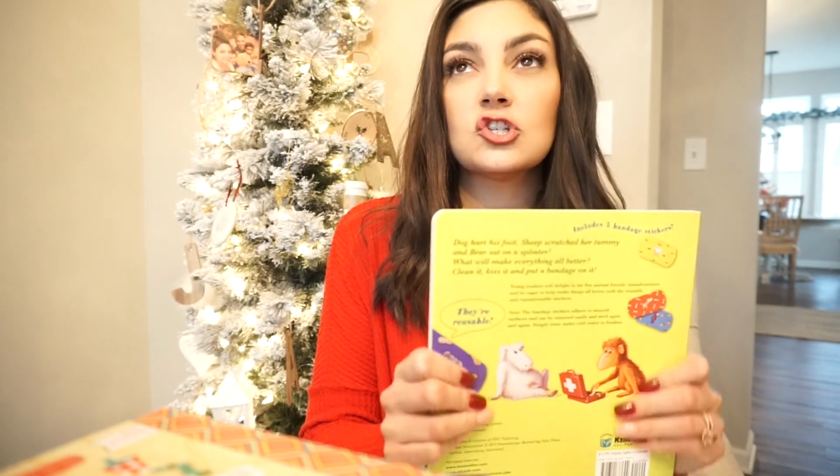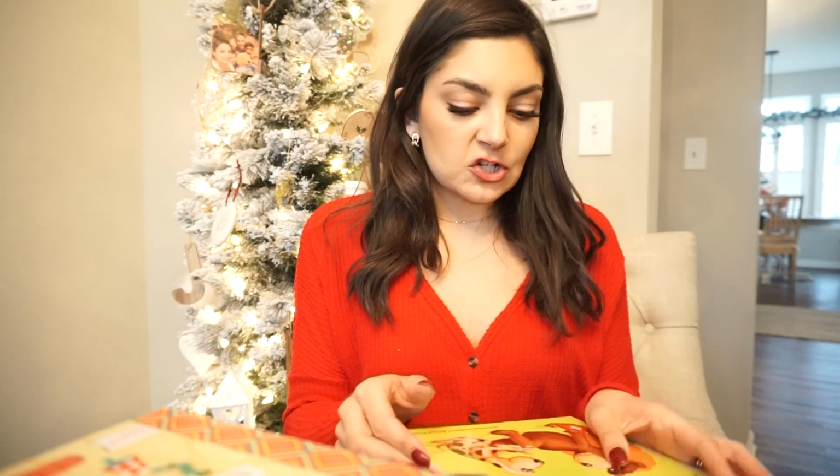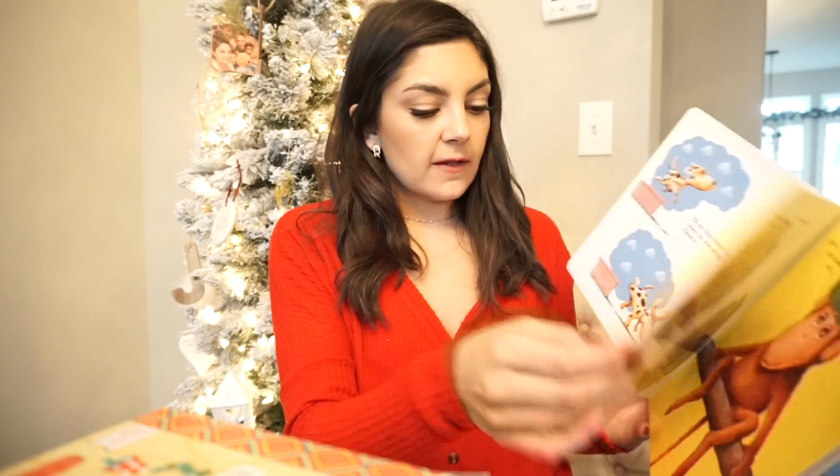And I think as an adult reading these books, there's just a nice little appreciation for them. One book that Addie has had since she was a baby and still reaches for to do, it's by Usborne, and it's called All Better. And it comes with these little sticky bandages. We're missing one. They stick onto here, and it's basically about these animals that get hurt and you have to stick the bandage on the boo-boo.